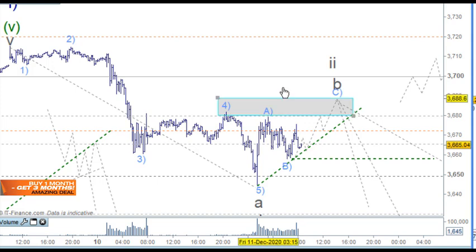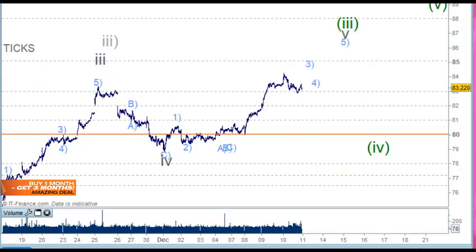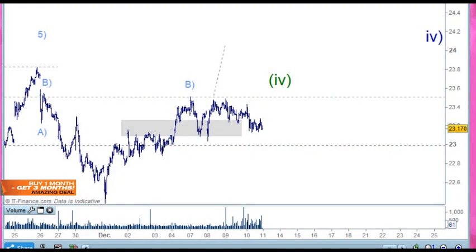I want to have a look at our banks. So I want to have a look at New Zealand, ANZ first.